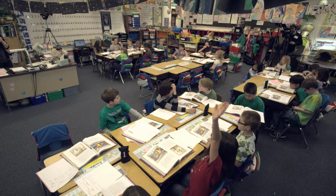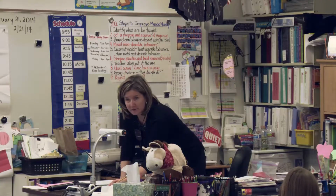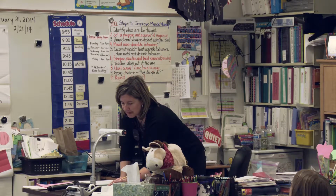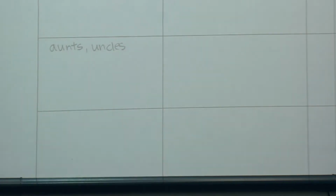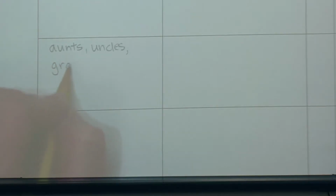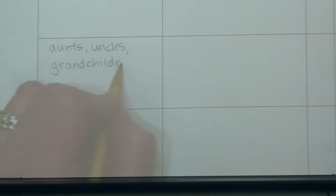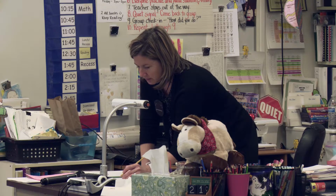They're super happy. Okay? So we're going to go ahead and put, would this go with grandfather? No. So we need to make another box, and we're going to put aunts, uncles, yeah, probably grandchildren, because they're not really cousins, are they? I put ants, like the animals. They're probably her son. Well, some could be aunts and uncles. Okay.